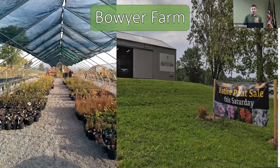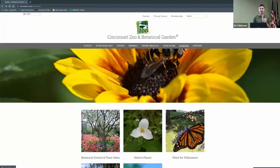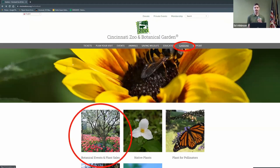So one great place, Boyer Farm. This is just north of Cincinnati in Mason. This will start up probably in about late spring. You can go to the Cincinnati Zoo website, go to the gardens tab, then the botanical events and plant sales. You can sign up.